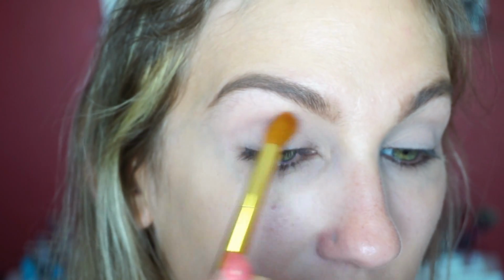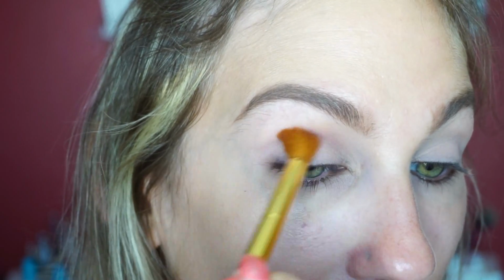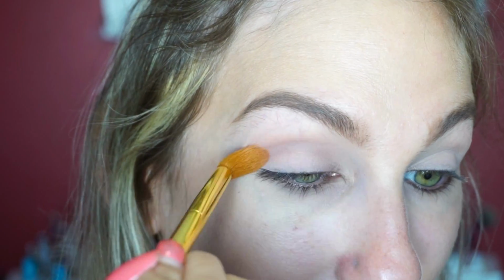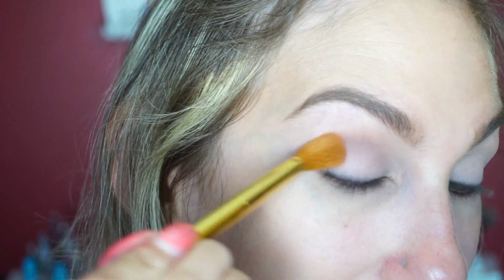I just mentioned in my latest Get Ready With Me that I tend not to swatch things a lot. I just dive right in when I'm creating makeup looks. I saw that the no swatch challenge is going around, and I'm doing it once again with this. I have not swatched these shades at all.